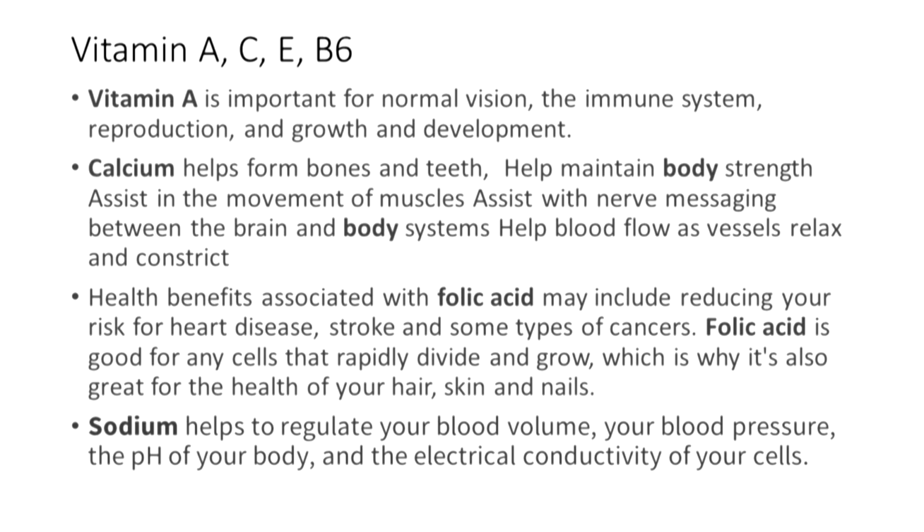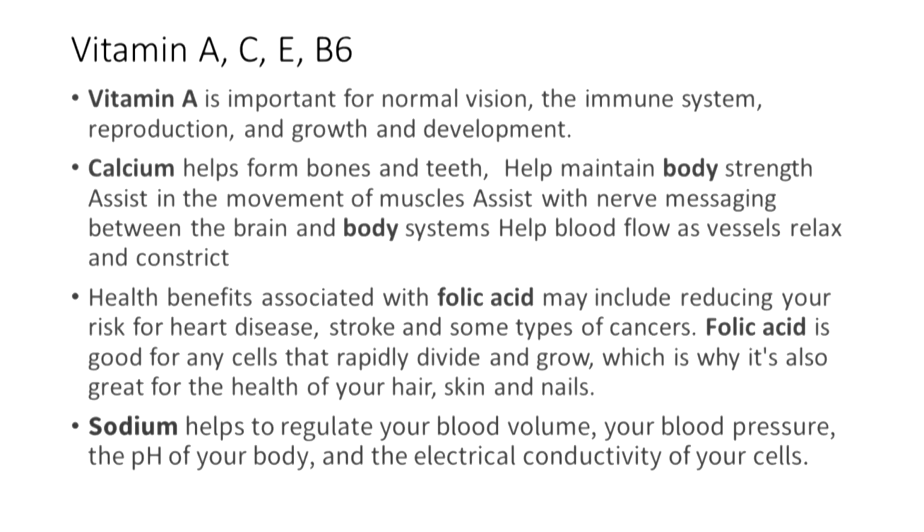Here are the nutrients I've been going over. Vitamin A, vision, immune system, reproduction. Calcium, bones, teeth, body strength. I don't know about y'all, but I'm trying to hang on to every bit of strength I ever had, and it's getting tough. Muscles and the movement of muscles, nerve messaging, and body systems.